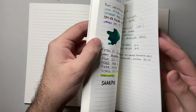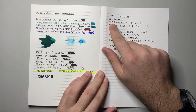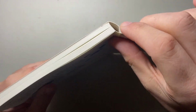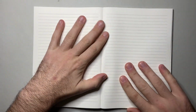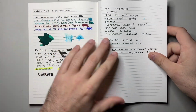So let's have a look at this page at the back here where I've written a bit of information. So it says it's got 128 pages. The paper is made in Scotland. It is thread sewn and bound, so with glue. So basically you've got these little thread bound signatures in there, and then it's glued in. And the way it's glued means that we get a lay flat notebook. So with just a little bit of manipulation, it stays nice and flat because that binding is done that way, which is beautiful. It works really, really nicely.